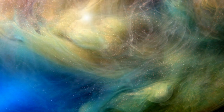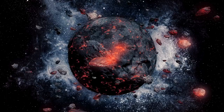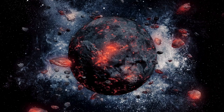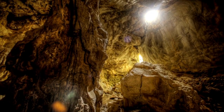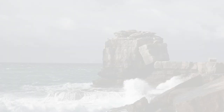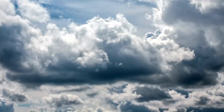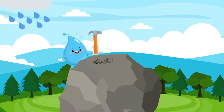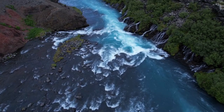A star forms, collects elements through fusion, and eventually explodes in a supernova. The resulting debris coalesces to form new solar systems with rocky planets. The elements from the star make up the rocks in these planets. And then we get rock weathering. This is the natural process where rocks break down into smaller particles, releasing minerals and nutrients into the soil. This can occur through physical, chemical, and biological weathering.